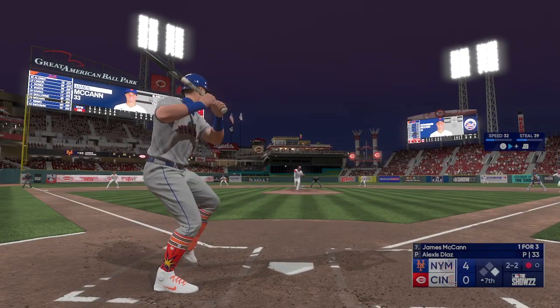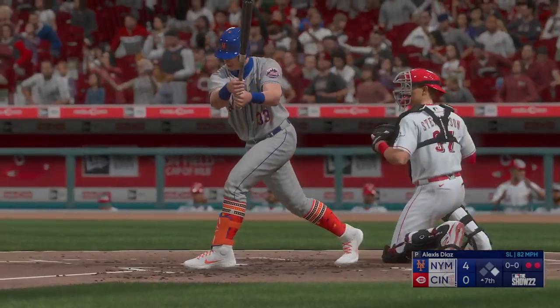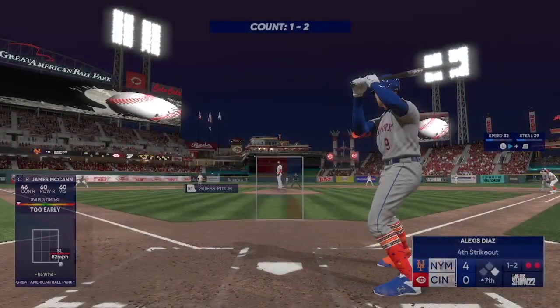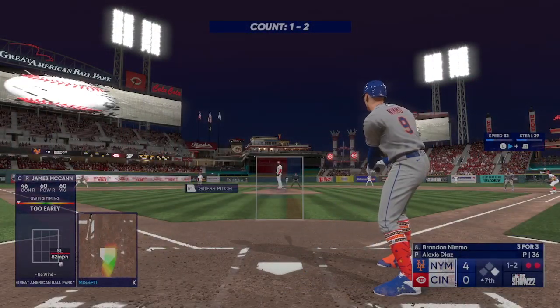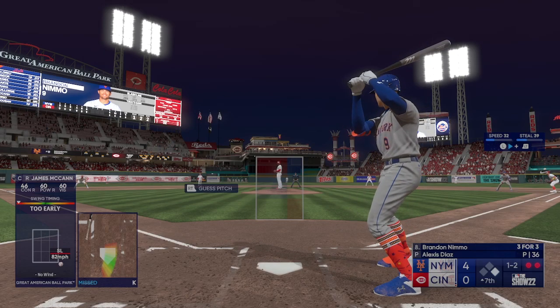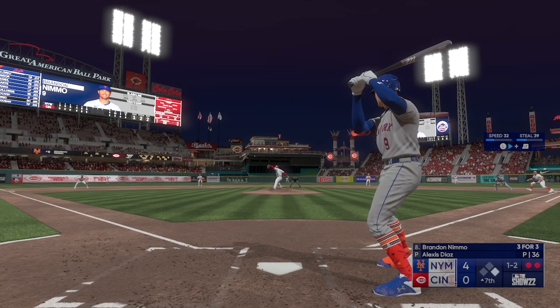At the belt and fires. Swing and a miss, and he struck him out. And there's two away. So digging in, Brandon Nimmo. Third time he struck out in this one, and definitely an individual performance you want to flush. He just hasn't looked very comfortable up there. Just one of those days.